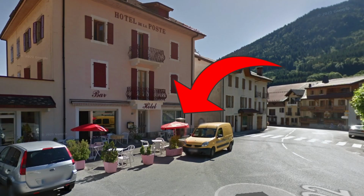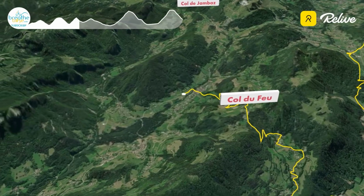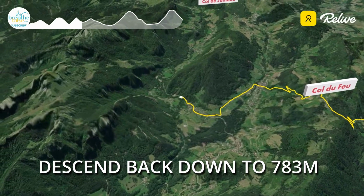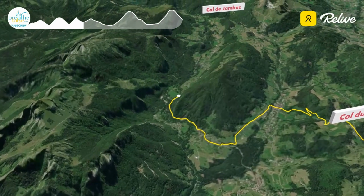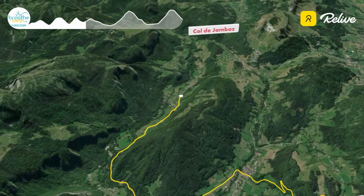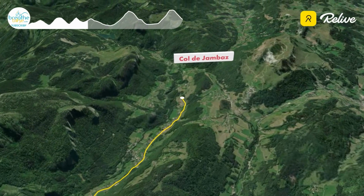On the left in the village, there's another drinkable water bassin. These shots are from Google Earth, so it's behind the La Poste van. After Lulan, it's another 3 kilometres of non-technical descent to join the Col de Jambaz. Then it's 6.5 kilometres to the summit. It's a fairly easy climb, steady around 3%, ramping up to 6% in places.